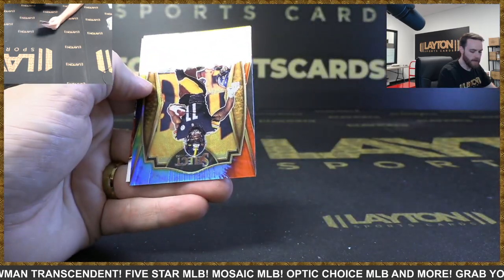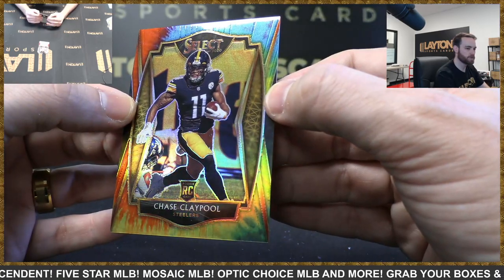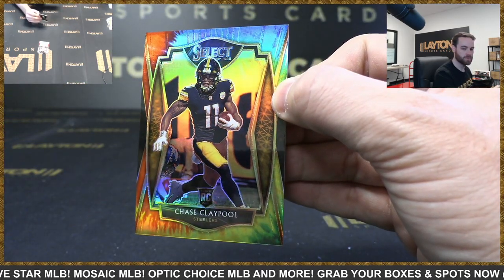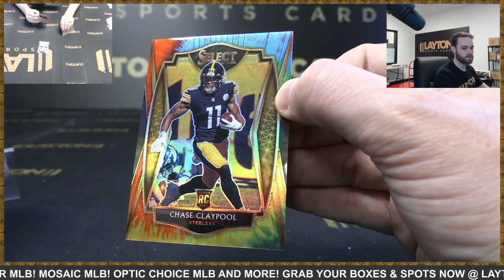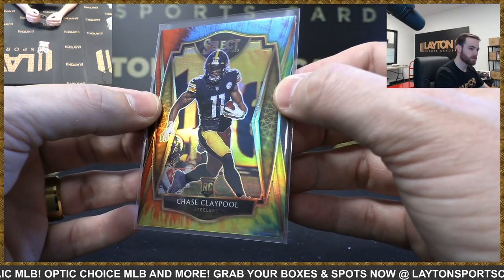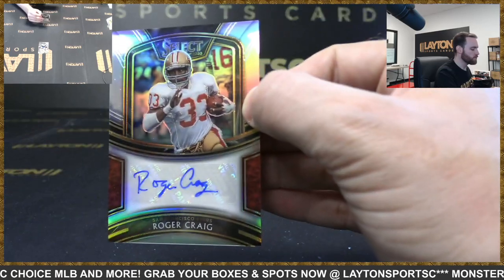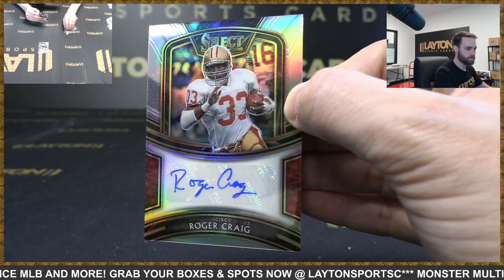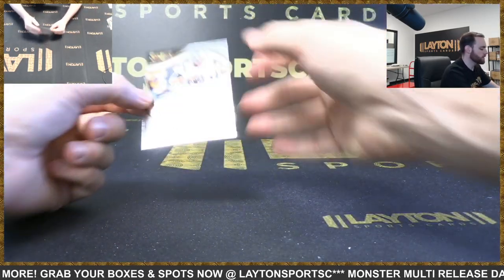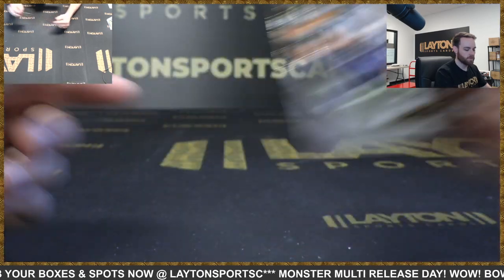A tie-dye premier level rookie Chase Claypool. Very nice. 8 of 25. Good stuff. Nice one, Todd. And a Roger Craig auto, 97 of 199. A Tom Brady field level on the back. Thanks again, Todd. We'll get those right out to you.